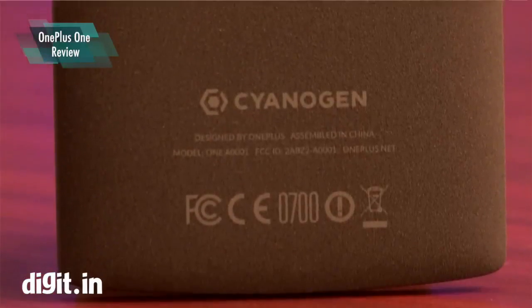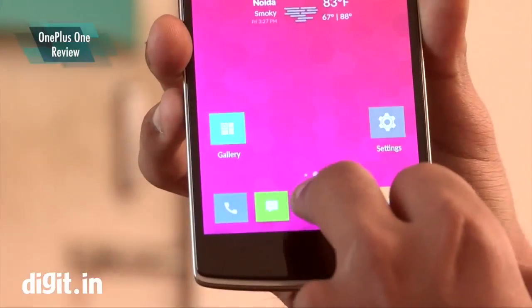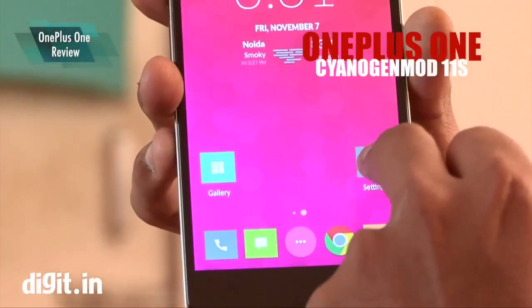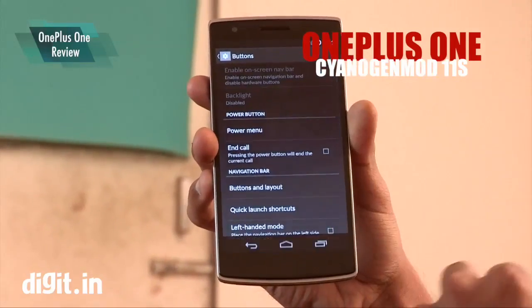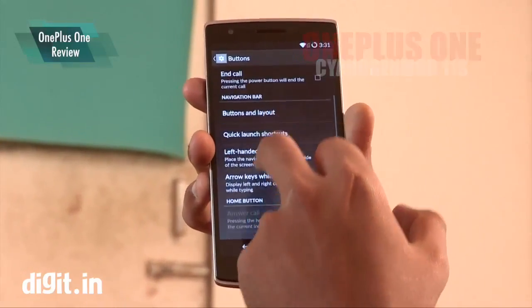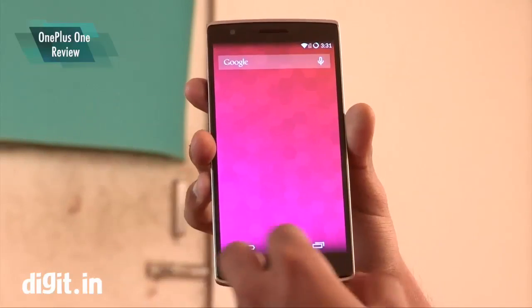So the fact that this phone runs on CyanogenMod 11S is one very important thing about it. The reason being, CyanogenMod 11S is a fork of Android, which means that this phone comes pre-rooted out of the box. You can't say this for any other phone in the market. And a pre-rooted phone automatically becomes a power user's dream, especially when it's a flagship type phone priced at Rs 24,000. But having CyanogenMod does have some trade-offs.